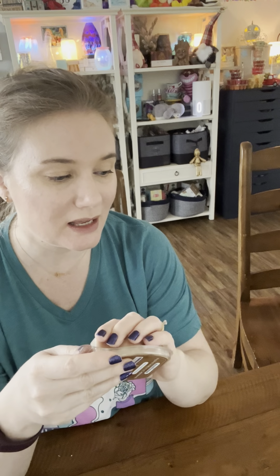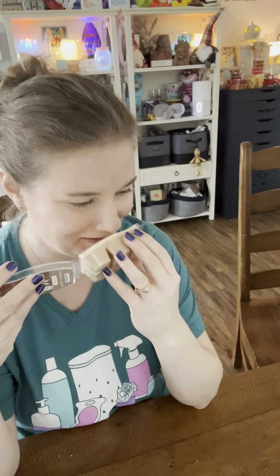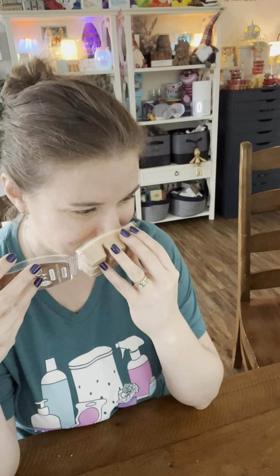Let's do Sticky Cinnamon Bun. Cinnamon and sweet icing with warm, nutty nuances. Now this one I like. I think I like this better than Fried Ice Cream. Definitely better than Fried Ice Cream, I think.